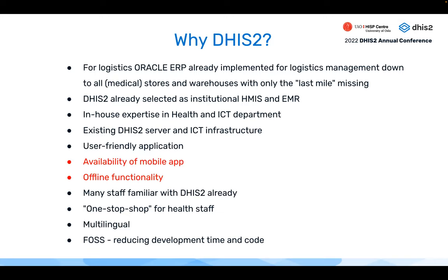DHIS2 is already used as an HMS system, electronic medical record. So that means there's already in-house expertise; ICT know the system and can maintain it. There's already an existing DHIS2 server, several instances. It's user-friendly. As I mentioned, it's available as a mobile app. Oracle is a great system, but there's no mobile app for that.